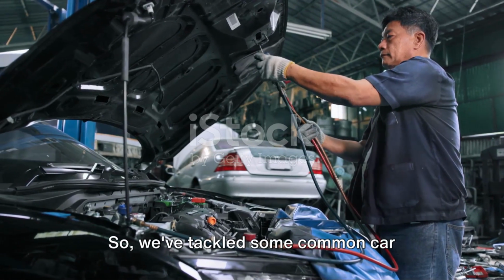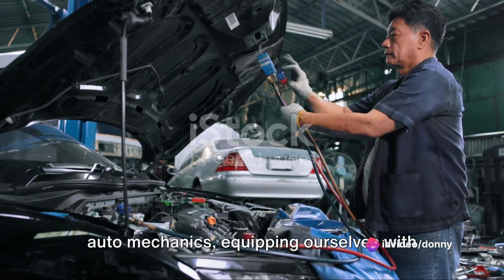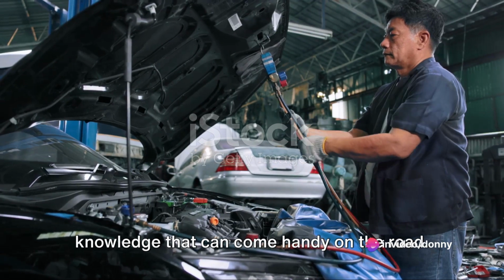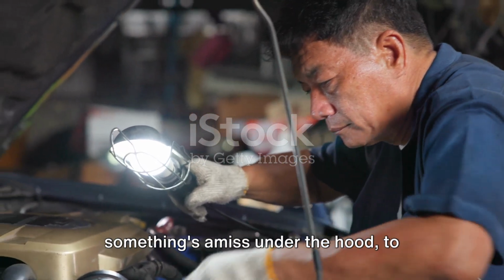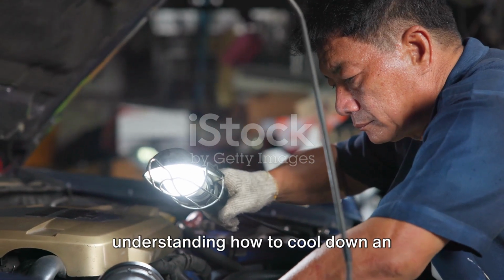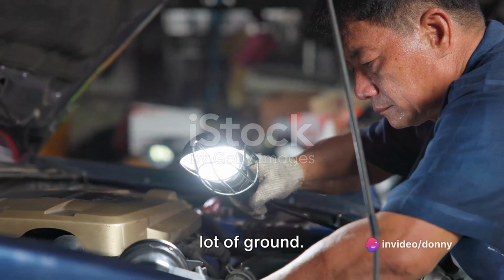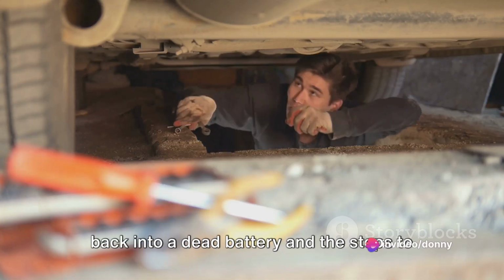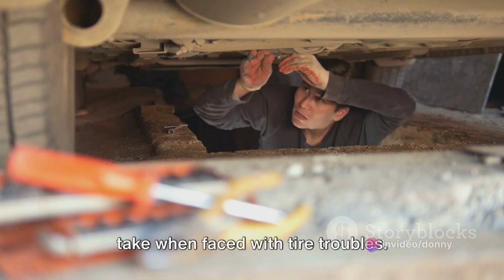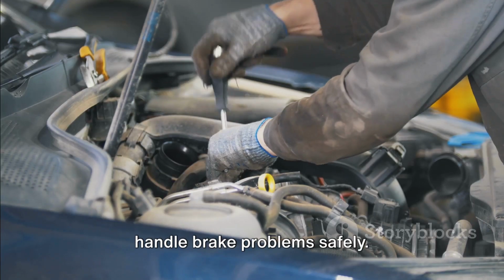So we've tackled some common car problems today. We've dived headfirst into the world of auto mechanics, equipping ourselves with knowledge that can come in handy on the road. From learning to identify the signs that something's amiss under the hood, to understanding how to cool down an overheating engine, we've covered quite a lot of ground. We've also discussed how to breathe life back into a dead battery, and the steps to take when faced with tire troubles. Not to forget, we've shed light on how to handle brake problems safely.